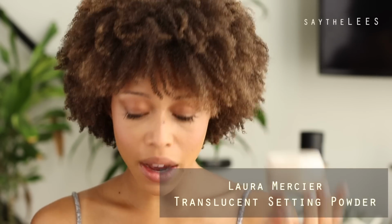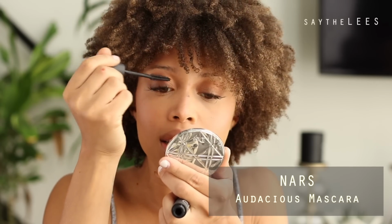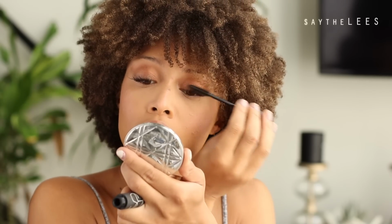And then once I have everything the way I like it, I'm gonna take this Laura Mercier translucent setting powder, and I'm taking this fluffy Laura Mercier powder brush. And I'm just gonna powder under the eye to set my concealer, around the nose, chin area, and then lightly over the foundation. And then once we do that, I can do some mascara. I'm taking the NARS Audacious mascara, running that through the tips of my lashes. Since I have lash extensions, I don't want to mess with them too much.